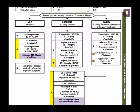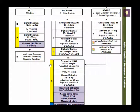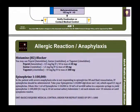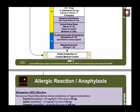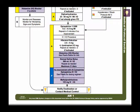Another thing which is useful for allergic reactions at the advanced EMT level is the histamine H2 blocker, and that's going to be basically your Pepcid, Zantac, and Tagamet. We've got weight-based dosings and the maximums here for whatever age and size of patients. We have more than one option listed for the H2 blockers, Pepcid, Zantac, Tagamet, just because of the shortages in medications. The mention here of epinephrine IV or IO is for severe allergic reactions that are not responding, and that's an IV formulation, which is paramedic level only.